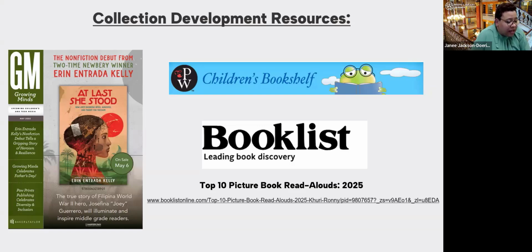Booklist just recently released the top 10 Put Your Book Read Alouds for 2025. I put the link to that article on the slide here. They had some really cute titles such as Dog versus Strawberry, but a multitude of very fun read alouds for your next story time. So really take a peek at that article as well.